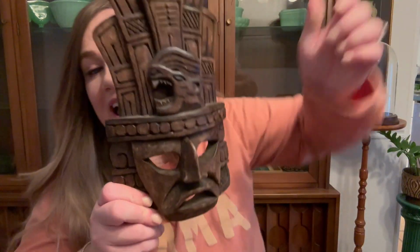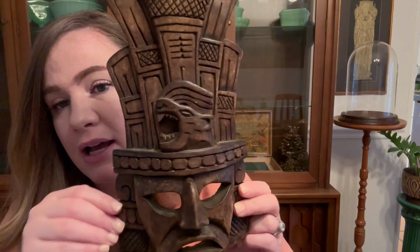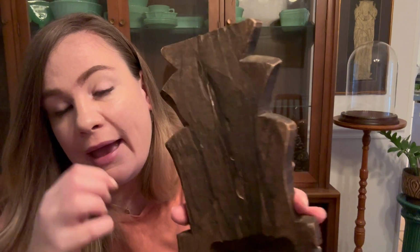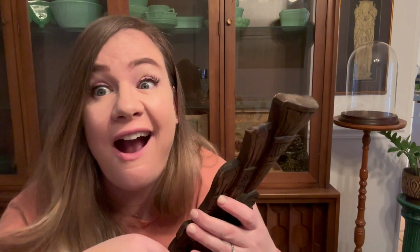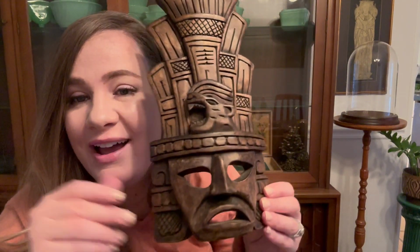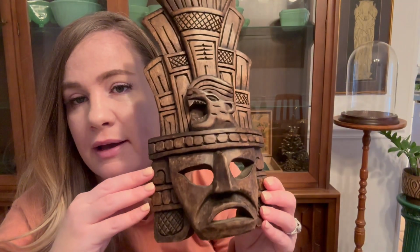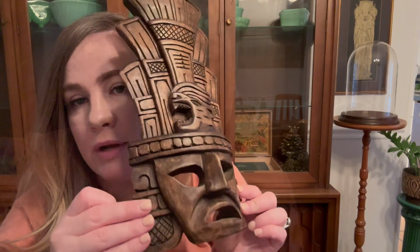Then I got this guy. How cool is he? I think he's Mayan, pretty sure. Hand carved. Look at that. And this was only $1. Right? Like what? Why? I don't understand. It's so cool. This actually already sold. I didn't sell it for that much. I sold it for $32 because I wasn't really sure, but it sold really quick, so maybe I underpriced it. I don't know. Okay, sorry.